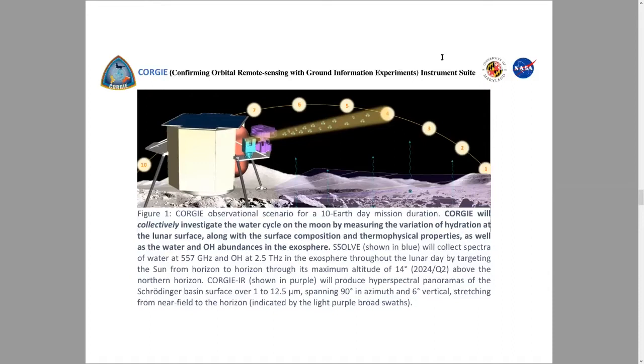CORGIE IR in purple would produce hyperspectral panoramas from 1 to 2.5 microns, and it will span about 90 degrees in azimuth as it has its little pivot, and about 6 degrees vertical, stretching from the near field to the horizon, indicated by that light purple swath that we could see.